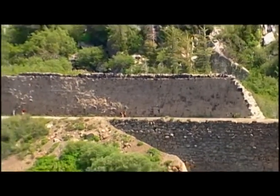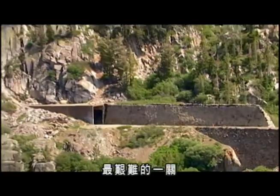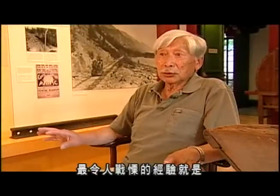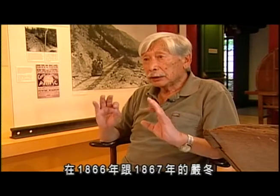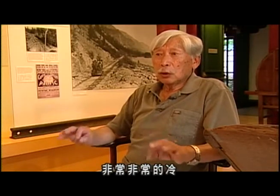This was the most difficult section for Central Pacific Railroad Company. Here, the Chinese laborers also passed 2 severely cold winters. One of the most grueling experiences was during the winter of 1866 and 1867. Extremely bad cold weather.